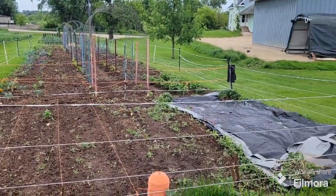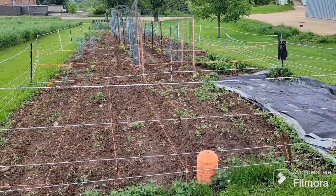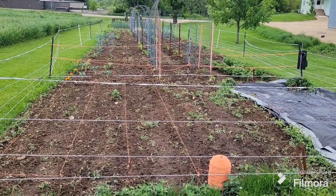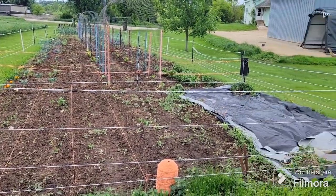Okay guys, so I got the garden planted. It took Friday, Saturday, Sunday, Monday. Well, Sunday it rained all day, so I hoed a little bit, but you can't really even tell because with the rain, everything wanted to stand back up.